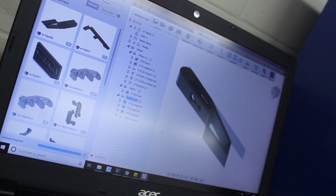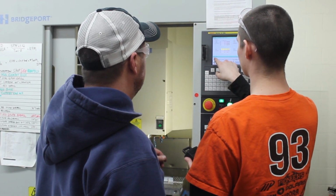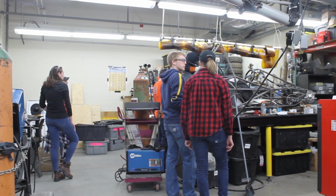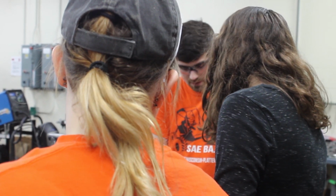And I came in here, and between senior members and our good shop supervisors, I learned everything I needed to know. And now I'm the team welder, and I can run a mill, and I can program and cam up software. And then the shop supervisors helped me learn how to use the mills and how to use the lathes. And so I pretty much came in with nothing, and now I'm a senior that feels very confident in the shop.